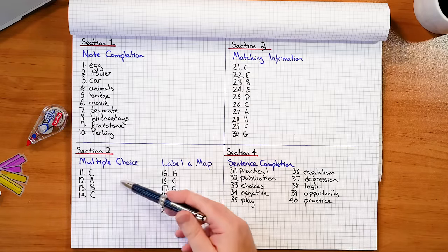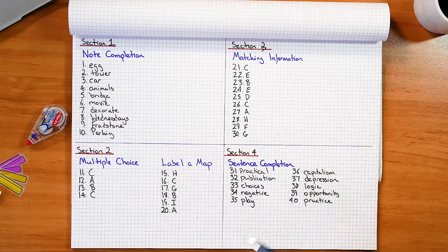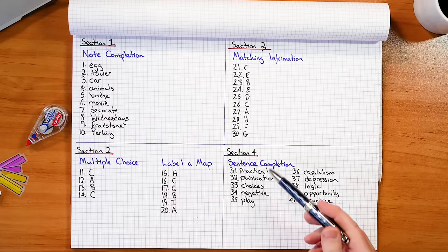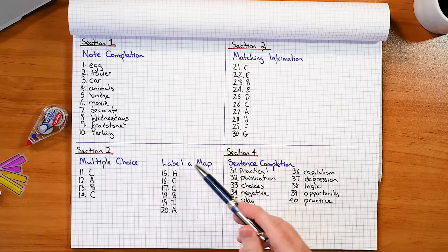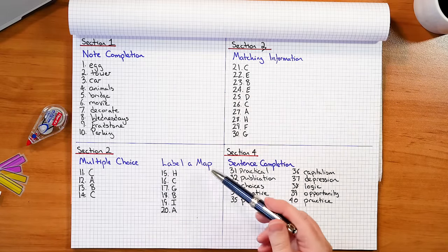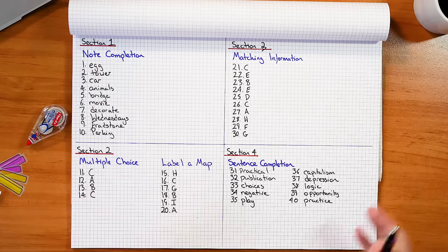And as you go through these sections, the listening test becomes more and more difficult. Section 1 is much easier than Section 4, which is the most difficult part. And they will also ask you a range of different questions. So here we have note completion, multiple choice, label a match, matching information, and sentence completion. And there are a range of other types of questions that you might get as well in the listening test.